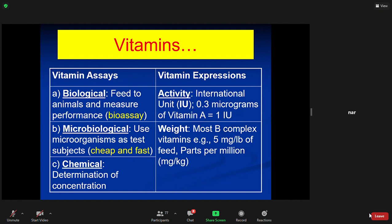So how do you do that? How do you analyze those levels? Suppose you have some suspicion about the feed or food. You want to verify. Where do you send the samples? What are the procedures involved? So how do you know that vitamin levels are there? Many different ways you can test.